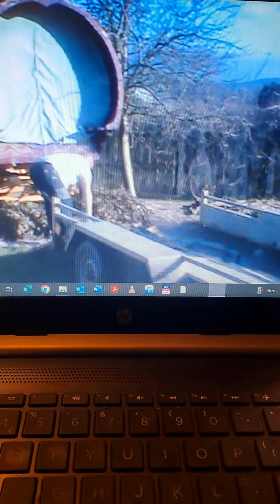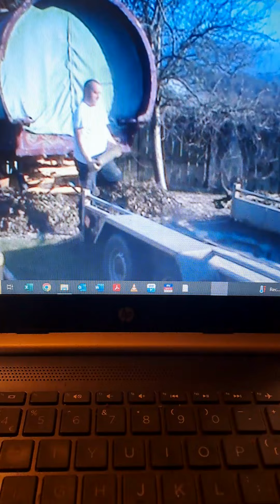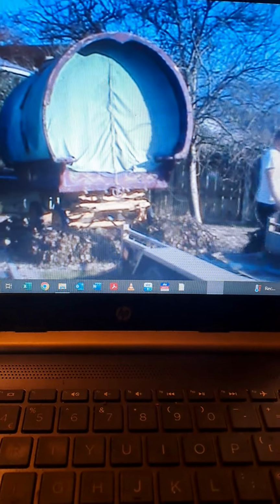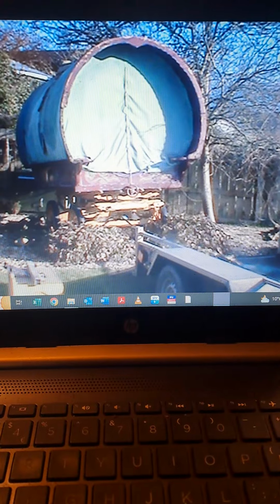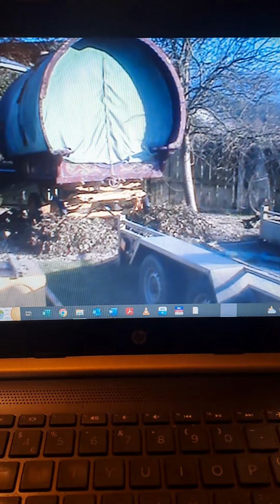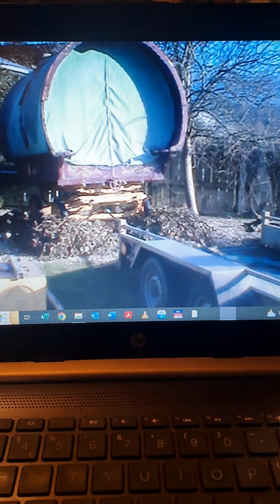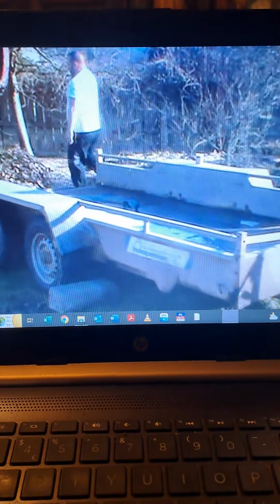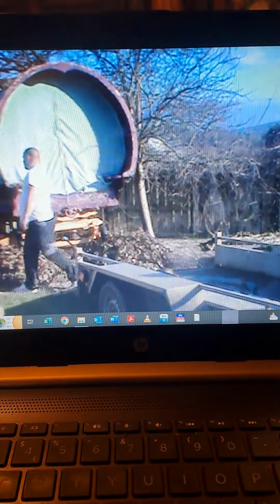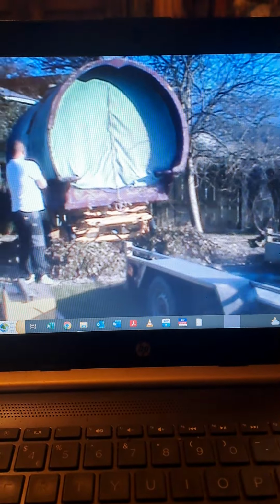That's Jay there, with the concrete blocks. Mick is there somewhere. That's the state of the wagon when we got there. All the trees was rolling around. So we had to get her up on the trailer. So that was the low loader trailer we had.